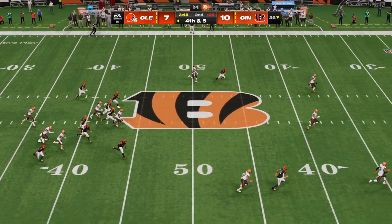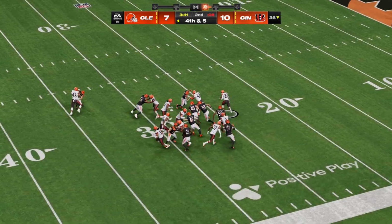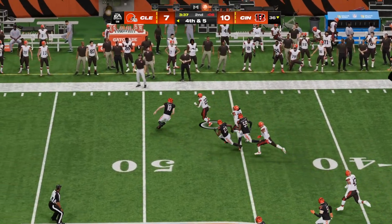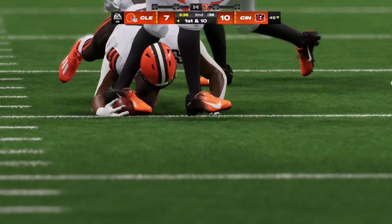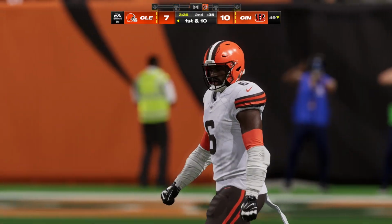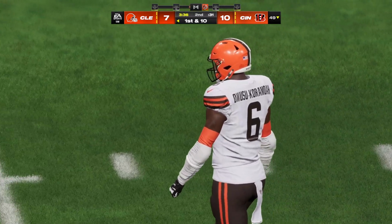On 4th down, the punt team is on as this is sent away. And this returnable for Hines. Great blocking, nearly sprung him there. 28-yard return. And the Browns will take over, 1st and 10. With the football going back over now to the Cleveland Browns.